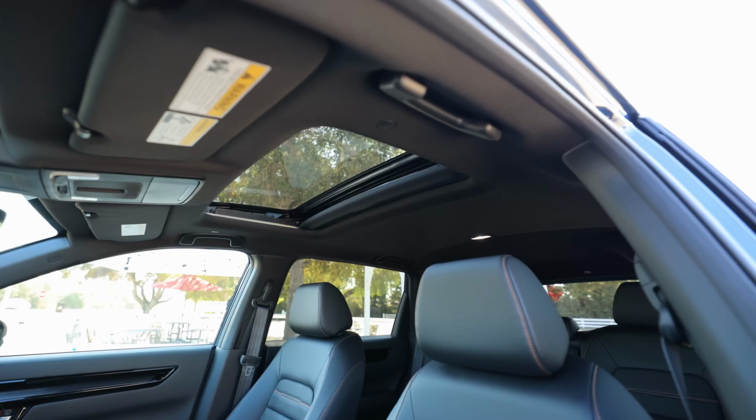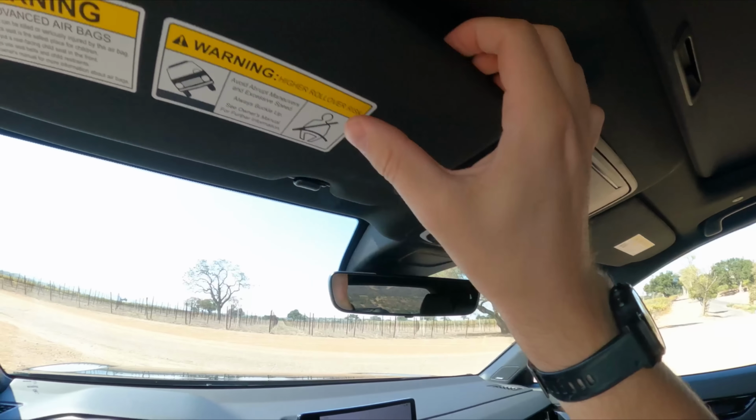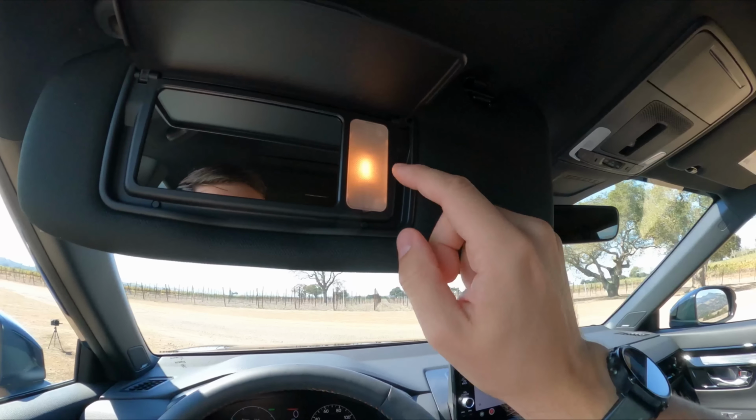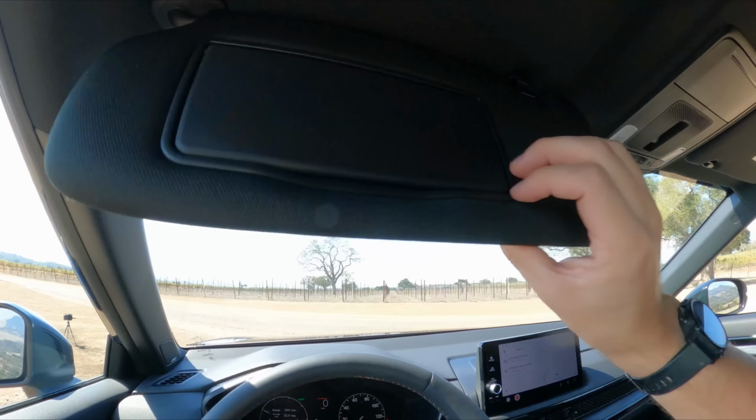Standard sunroof here. We do not have a panel roof available on this model. Sunglass holder at the top. Folding down the visor, we do have a little incandescent bulb, it looks like. So at least it's illuminated for that vanity mirror.